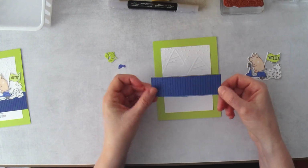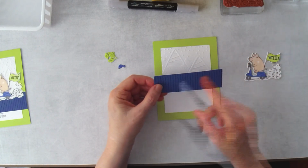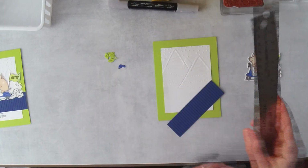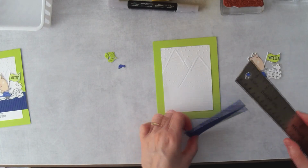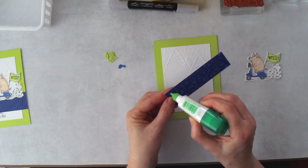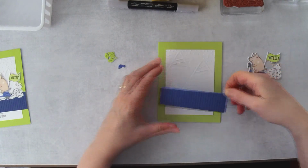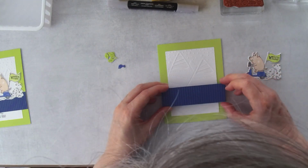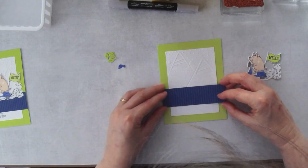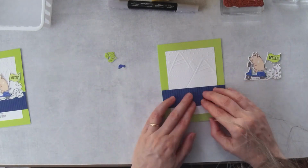It's got double patterns on it, and it's just a little piece of paper from that collection, measuring 4 1/4 inches by, let me grab my ruler, 1 1/4 inches. And I'm just going to adhere this across here. I want to leave a little bit of room at the bottom for stamping my greeting.